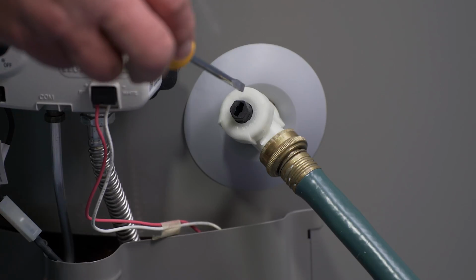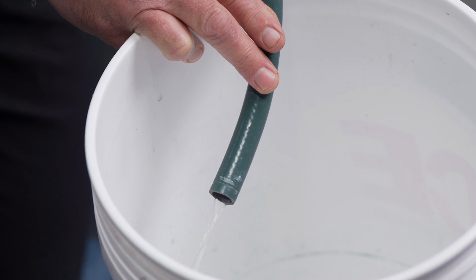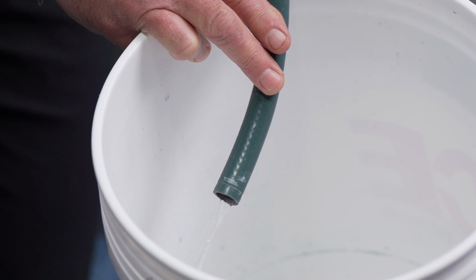Number 3, drain the water heater. Sediment that collects in the bottom of the heater can affect the unit and shorten its lifespan.